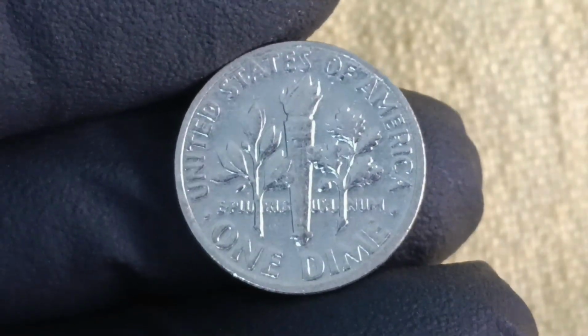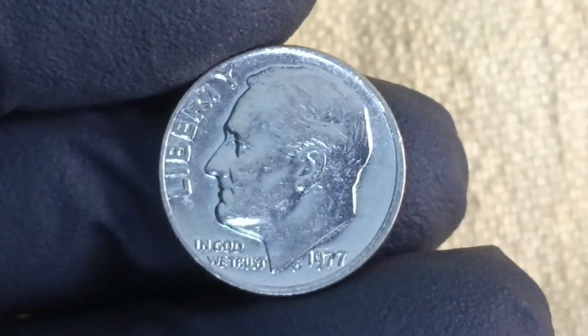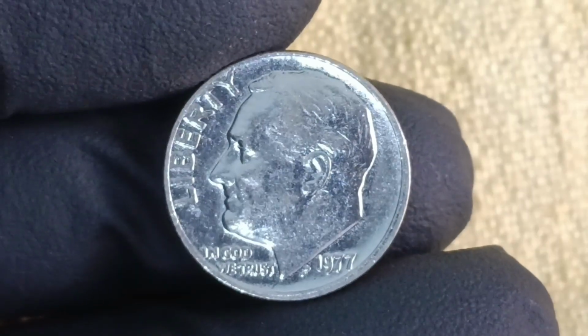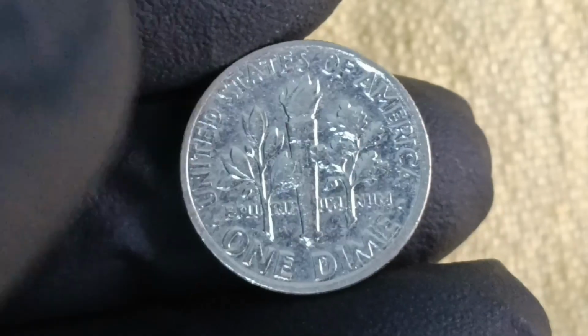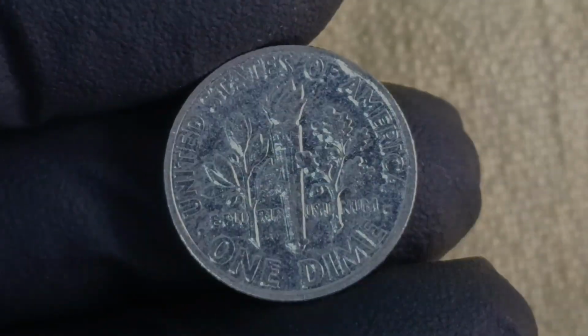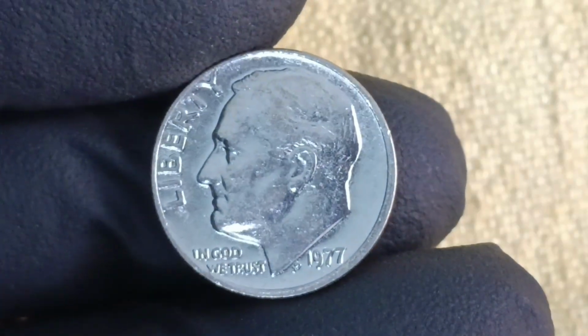This 1977 no mint mark 1 dime USA coin is not just another small piece of metal, it's a treasure that has shocked collectors, dealers, and historians across the numismatic world, because its rarity and error make it one of the most sought after coins ever discovered, and people who've unknowingly held such dimes in their jars or purses have walked past fortune without realizing it.